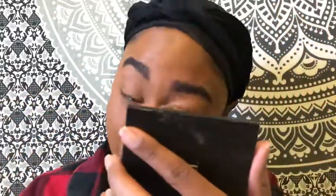Alright, and now I'm taking my Maybelline Fit Me Loose Powder in Deep, and I'm setting my entire face with this, and I'm just using a powder brush. I actually don't know the name. I think it's a brush by Beauty Treats. I'm not sure because I got a set from Ross a while ago.